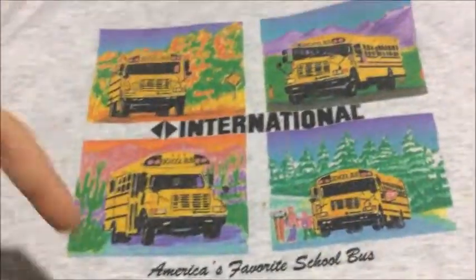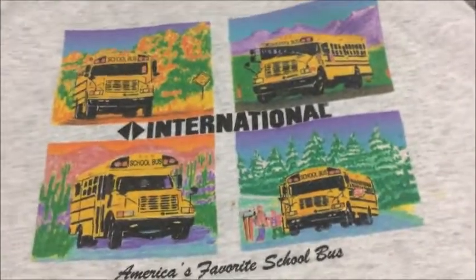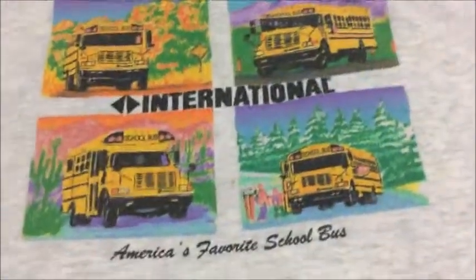Out of these four Internationals, which one would you like to have? The Thomases, the Bluebird, or the Midbus?